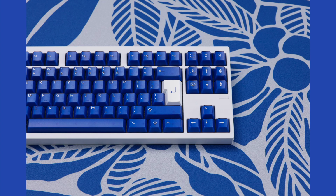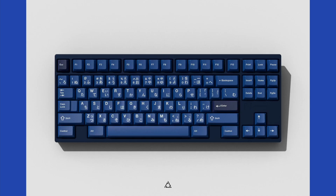However, if you are a bit of a weeb and want some Japanese sub-legends, you can try searching online for a set of GMK Striker 2, though those keycaps feature hiragana rather than katakana.